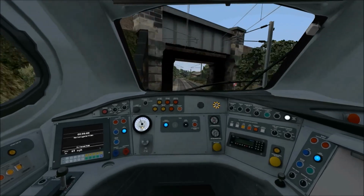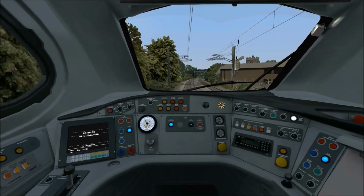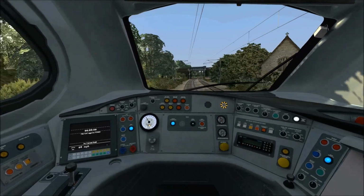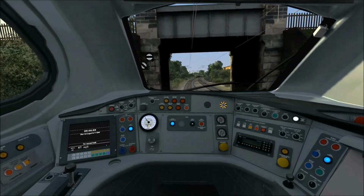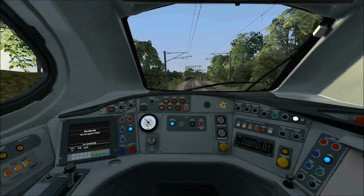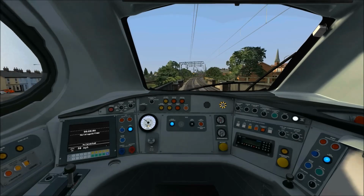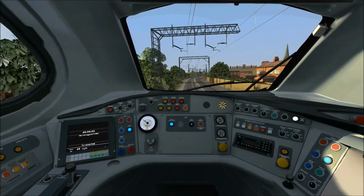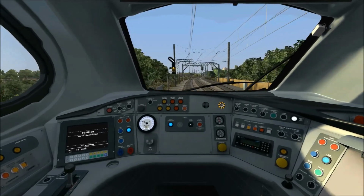So I've now put the brakes into step 3, so that I can continue to slow down. You can now see that we have a single yellow signal with a feather telling us that we are going into the platform at Lancaster. I'm applying one extra step of braking just to ensure that we slow down in time.